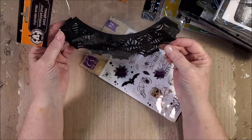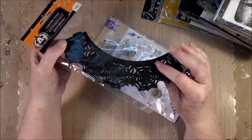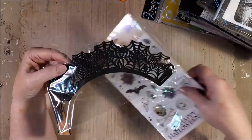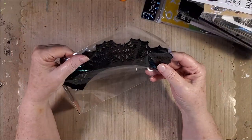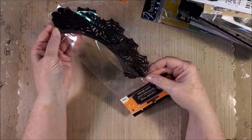And I got these. This is a cupcake wrapper, but because it was the spider web, I thought it'd be really cool to just cut apart and use on an art journal page. It's got spiders on it. So.